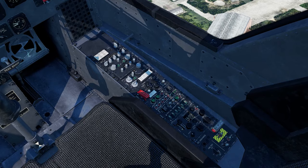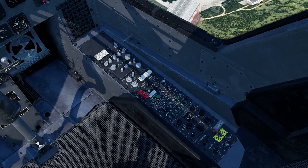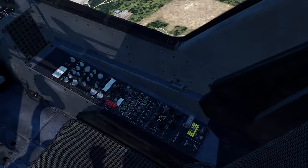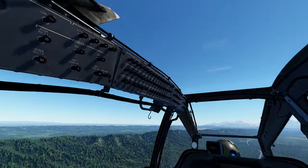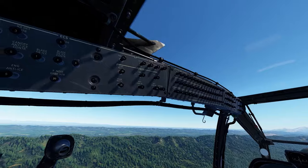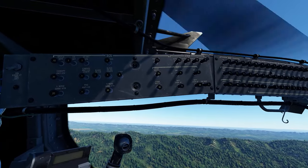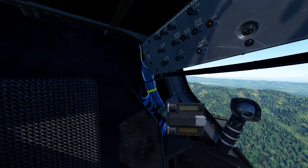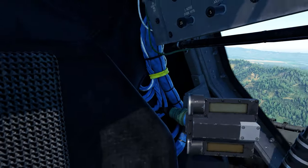And then you have all the stuff on the right console, which is probably not that important and is used for comms and auxiliary power unit and stuff. Yeah, they're kind of useless. Now you might ask, Bob, what are these buttons on the frame of your cockpit? Now, believe it or not, those are all circuit breaker panels. And good job at modeling this wire system, Gaijin. Aw, man, I love this thing.